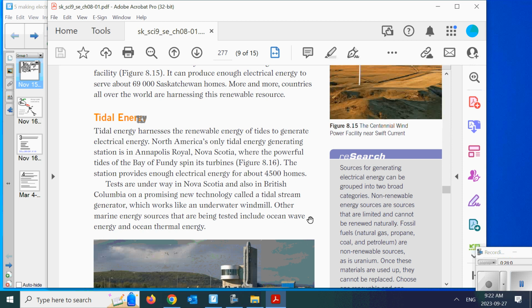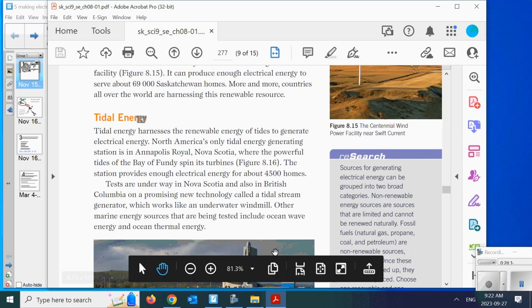Tests are underway in Nova Scotia and BC on a promising new technology called tidal stream generator, which works like an underwater windmill. Other marine energy sources that are being tested include ocean wave energy and ocean thermal.